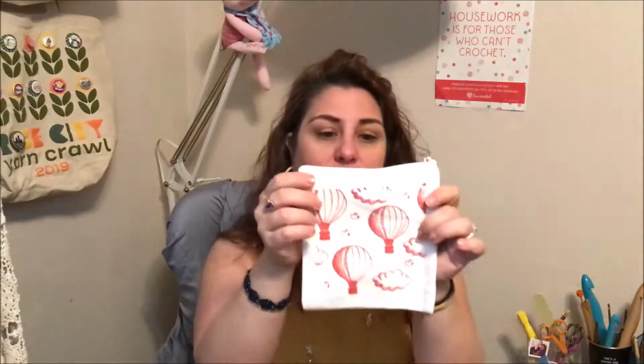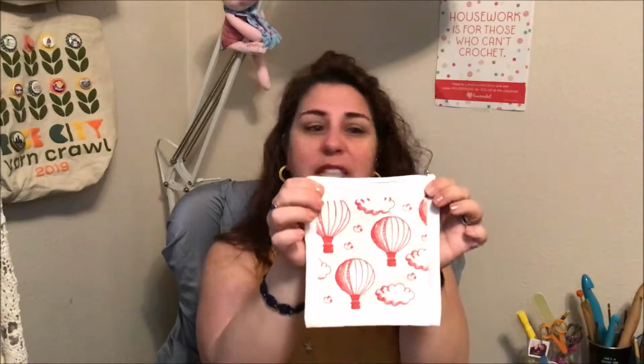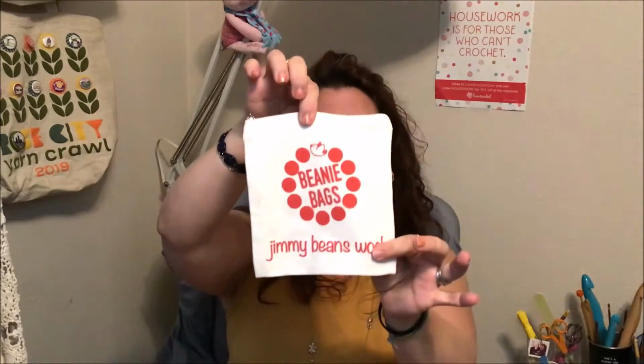So there's that. And this is another little bag. Isn't this cute? Just a little canvas bag again with a little zipper. I always recommend that you use them with zippers or a drawstring, something that will seal it, because you don't want your tools and things to go flying around your bag, because it can ruin your yarn and your project, or you can lose them, which is even worse. Oh my gosh, I can't imagine losing one of my hooks. Not a good thing. But this handy dandy little canvas bag came from Jimmy Bean Wools.